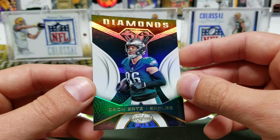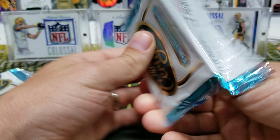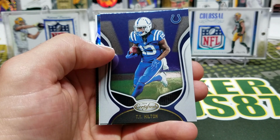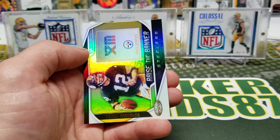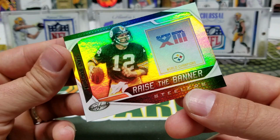Wow. That's crazy. All right, AJ Green, Kirk Cousins, T.Y. Hilton, Immortals, Randy Moss out of 299. Should be a mirror silver. Yeah, I believe that's a silver. 299. And Raise the Banner, one of my favorite inserts, Terry Bradshaw.